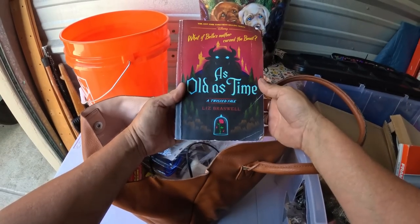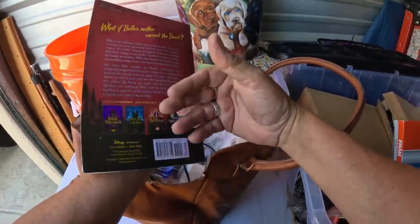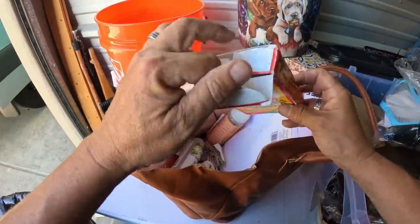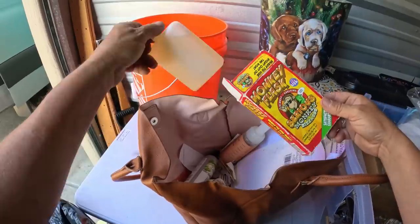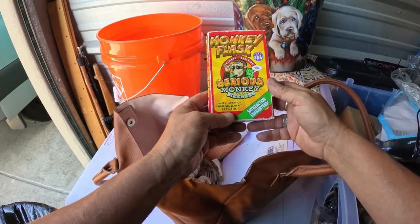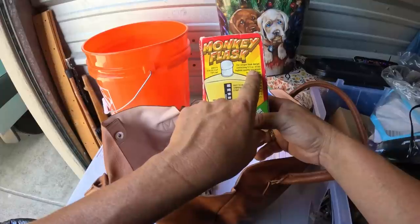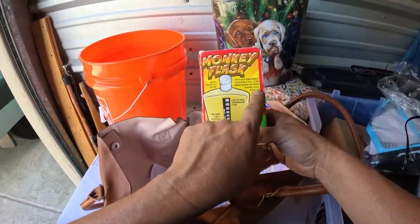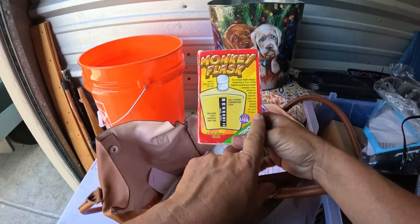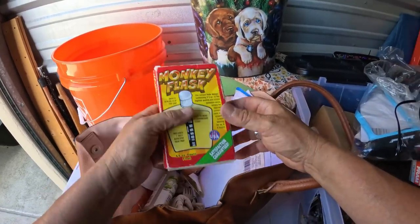So, what's up with this? As old as time, a twisted tale. What if Belle's mother cursed the beast? It's interesting. Monkey flask. Serious monkey business. Huh? What is that in there? Oh, unisex imitation urine novelty kit. What? Ready to use right out of the box? Our unique flask design containing 3.5 ounces of the highest quality pre-mixed imitation urine allows for discreet concealment and ensures proper heating for up to 8 hours. What the heck? Well, I do not understand what that's for. I do not get that.